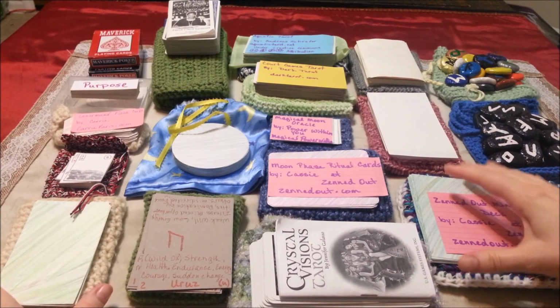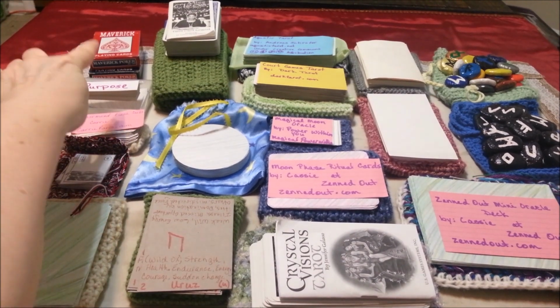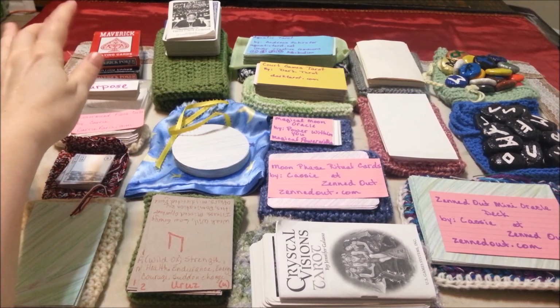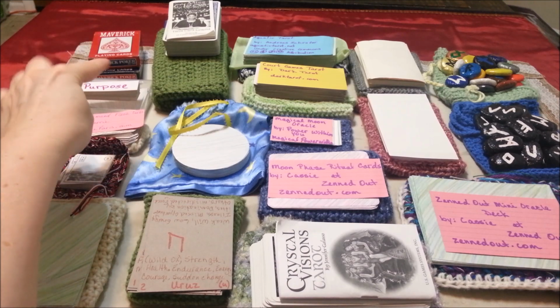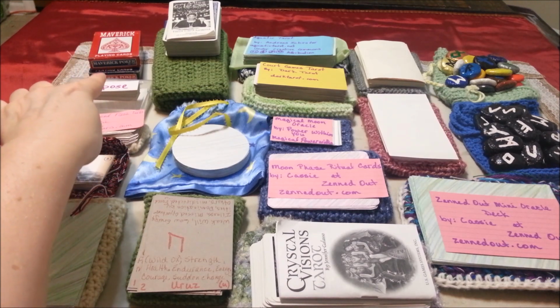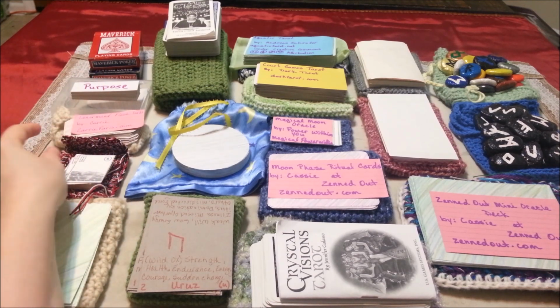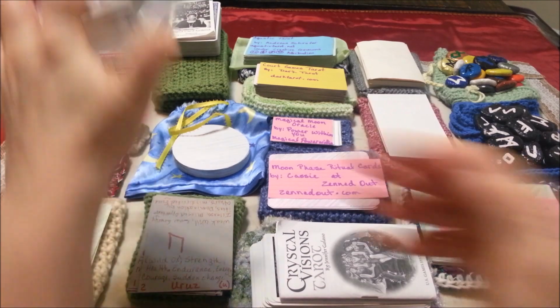So here is my little collection. There are two sets of playing cards here. I want to learn how to read playing cards, and I haven't even started yet, honestly and truly. But one of these sets I'm thinking of making into a Lenormand deck. These right here are my word advice cards.